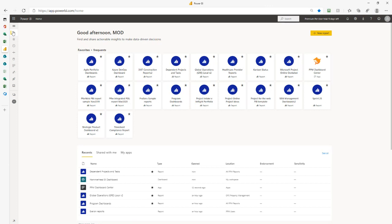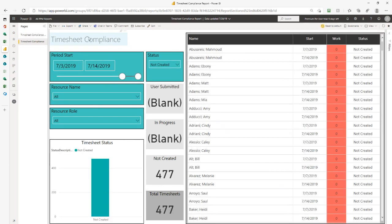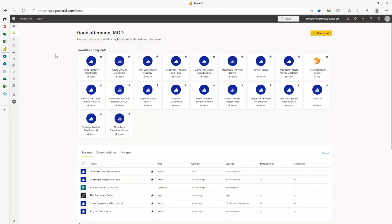Or you can start running task level reports as well. We can start looking at task relationships, or we can start looking at a dashboard of all the activities, or even a status from a visualization perspective, or look at things like timesheet compliance. Are we looking at timesheets over a certain period of time and starting to do analysis on that, so we can get down to a detailed task level.